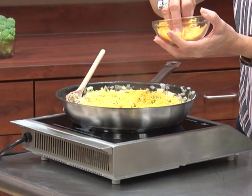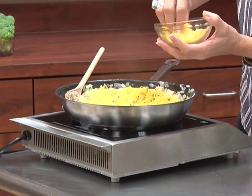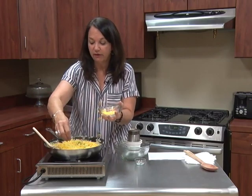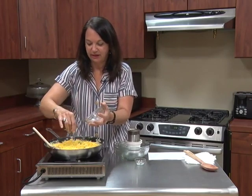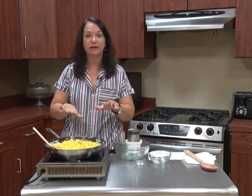So it's about, you know, depending on your eye, about how much you want to put on it. And it's going to melt really fast. So this is about a cup of fine shredded cheese, and this is a low-fat cheese. So I'm going to put it all on there, and that is it. How easy is that? So you've got a meal in seconds.